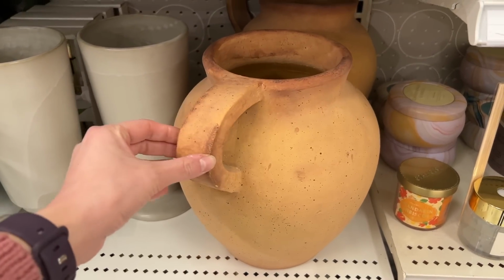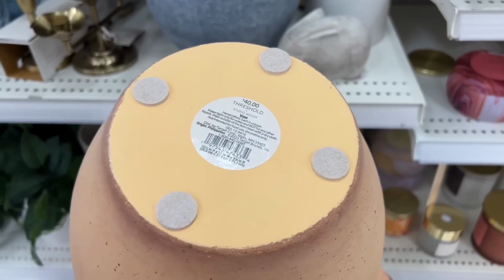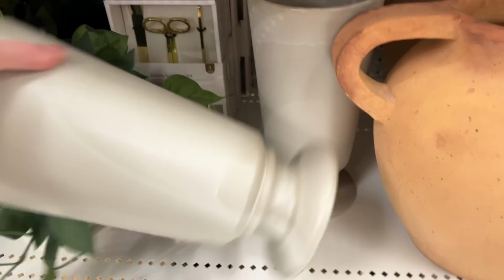This vase, I was honestly pretty disappointed with. I've seen on Instagram that a lot of people like this, but I just am not a fan whatsoever. It just looks very bulky. I hate the color of it.